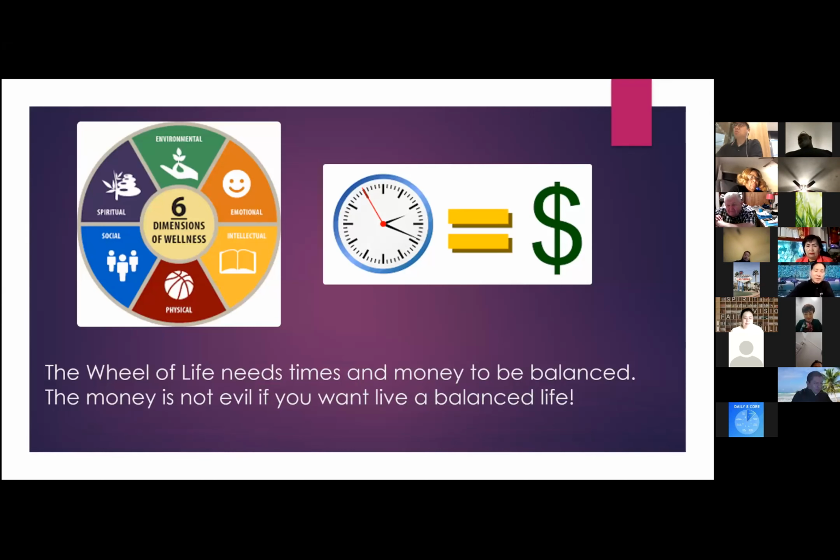Okay, so the wheel of life needs time and money to be balanced. This is the lesson that I learned from 30 years of business in my clinic. In order to be balanced, I have to have time. How do you make the time? You have to have money. Time is money. The money is not evil because time is not evil, right? The money is not evil if you want to live a balanced life.